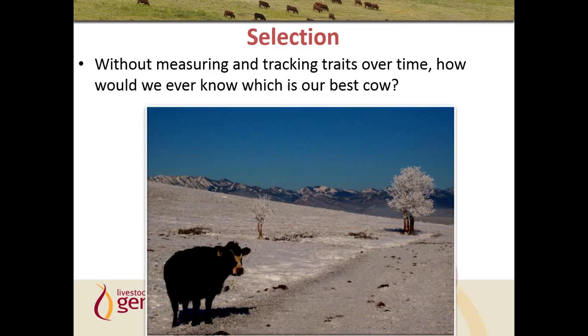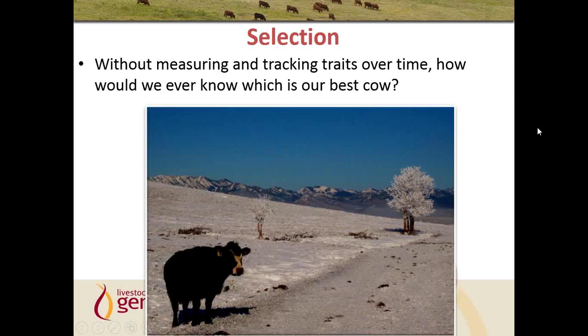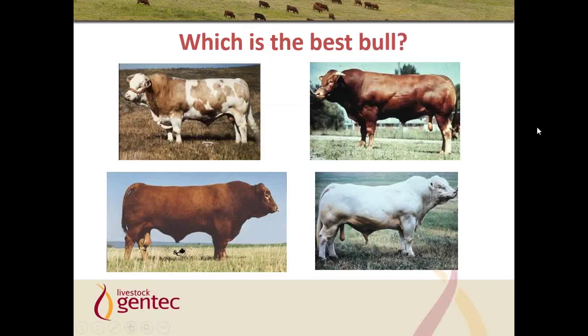Tracy? Hey John, are you having some trouble with your internet connection? No, I just had a few warnings pop up there, but you can still hear me? I can hear you now. You froze for a minute there. So maybe you want to just go back to your last slide and then continue. Oh yeah. The best bull slide. Perfect, yeah.